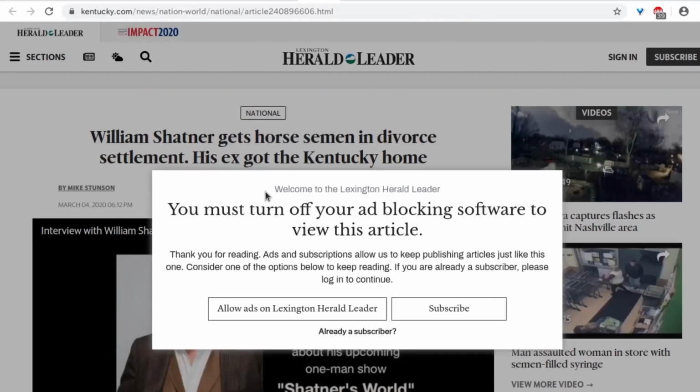We've hit the nonsense section in this article. It's a little close to home. It's very close to home. My Old Kentucky Home, which is a joke that the author of the article also made, if you read it. William Shatner gets horse semen in divorce settlement. His ex got the Kentucky home, so that's the old Kentucky home. That's our state anthem, if you didn't know.